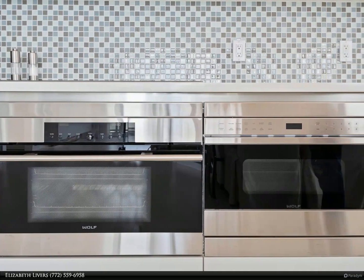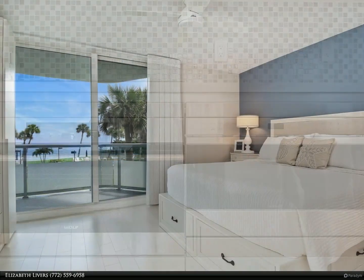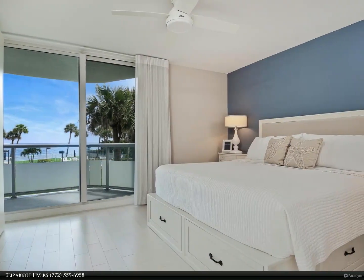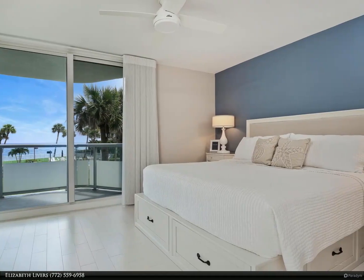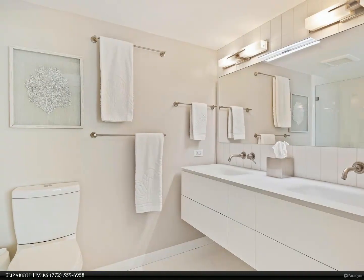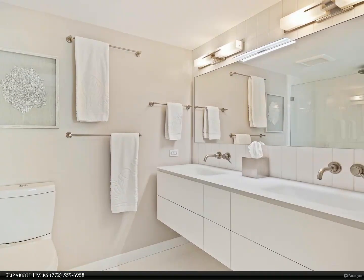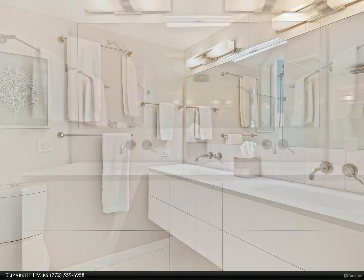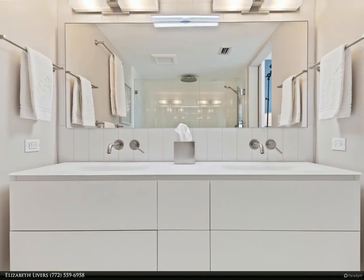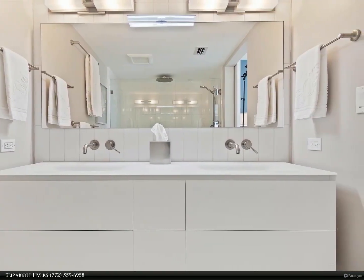Floor-to-ceiling impact sliding doors beckon you to step onto the expansive wraparound balcony, where you can bask in the sea breeze and marvel at the endless horizon. With private beach access just steps away, you can immerse yourself in the soothing sounds of the waves and the warmth of the sun. Conveniently located within walking distance to your favorite shops and restaurants, this beachside oasis offers not just a home, but a lifestyle of leisure and serenity.